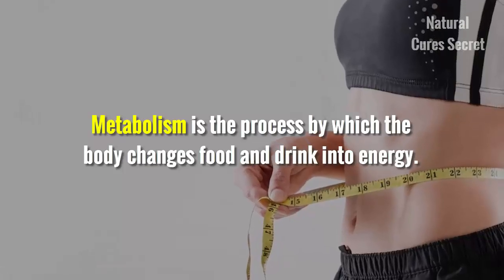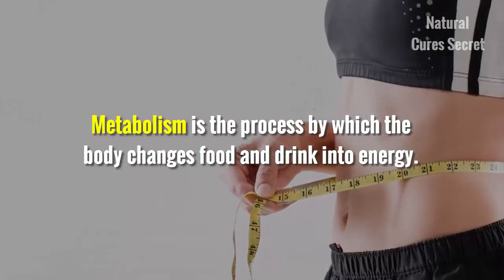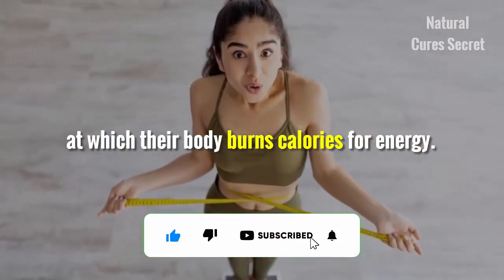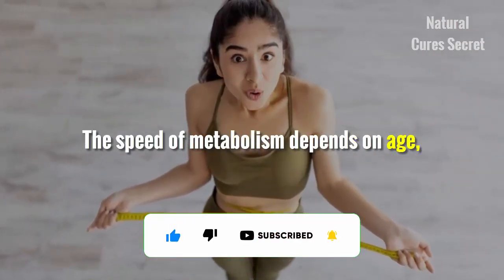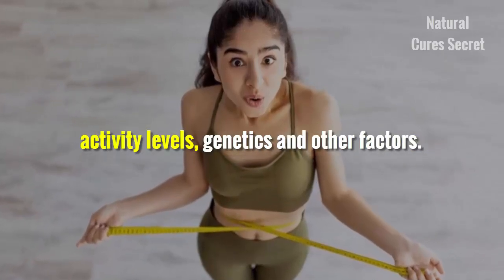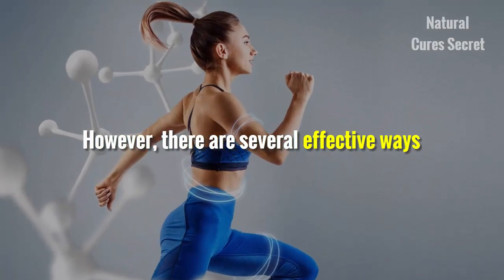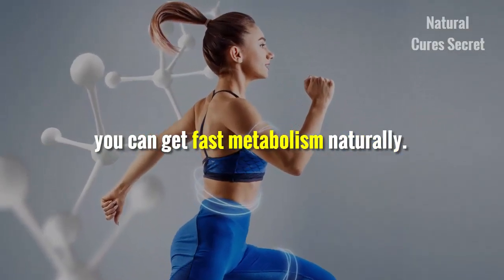Metabolism is the process by which the body changes food and drink into energy. A person's metabolism is the rate at which their body burns calories for energy. The speed of metabolism depends on age, activity levels, genetics, and other factors. However, there are several effective ways you can get fast metabolism naturally.